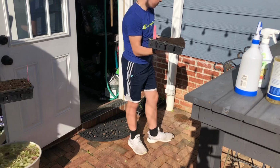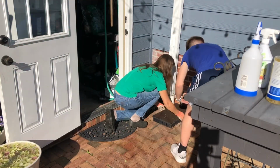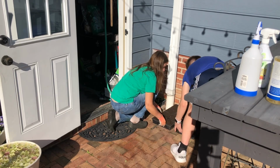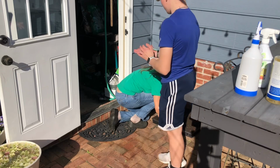Okay, so let's set them right here, kind of next to one another, and tap them in. That way the seeds get nice and settled.